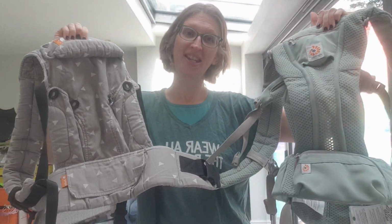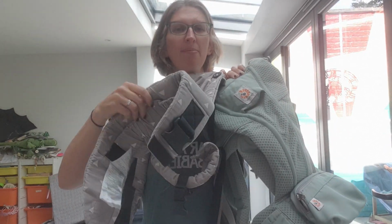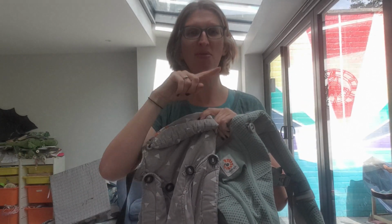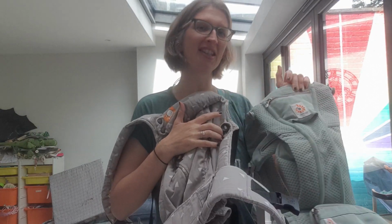But first, to talk about the ways in which they're similar, they are both relatively structured, relatively well-padded carriers. They both have well-padded, quite robust waistbands and well-padded shoulder straps. And they come in different models, but because they're owned by the same parent company, they have paired models. So the one I'm showing you today is the Ergo Omni Breeze, and its equivalent Tula is the Tula Explore. Actually, the proper equivalent would be the Coast, which has a mesh panel, and the proper equivalent to this would be the Ergo Dream, which is full cotton.